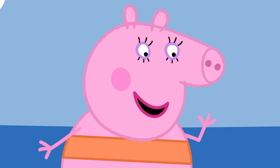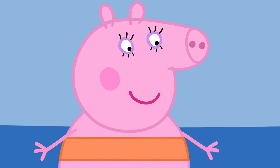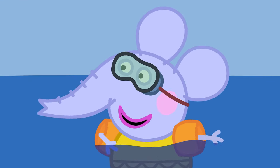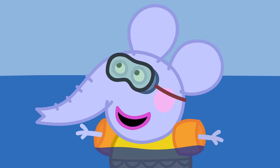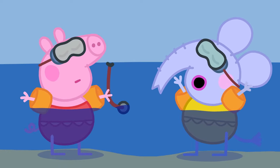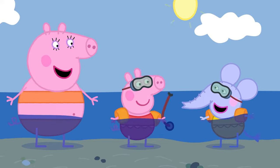You need to keep your lips shut tight around the snorkel so you can breathe through your mouth without letting water in. You have to take long, deep breaths, like this. Peppa practices taking big, deep breaths. Do you want to try again? Okay.